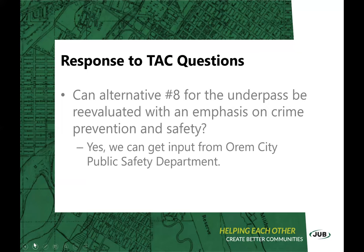At these last few slides, we're just trying to respond to some of the questions and comments that have come up. But if you want to go through them, we can. Just quick questions. One was the alternative for number 8: can the underpass be evaluated with an emphasis on crime prevention and safety? Of course, crime prevention staff are going to involve the public safety department.